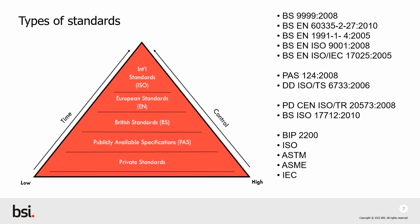And we have different parts of BSI that can help you with that type of information and help you write those things. Then you have national standards. Standards are published and put together by people who volunteer their time and expertise. BSI doesn't write them. You write them, essentially. BSI will help you put the documents together.